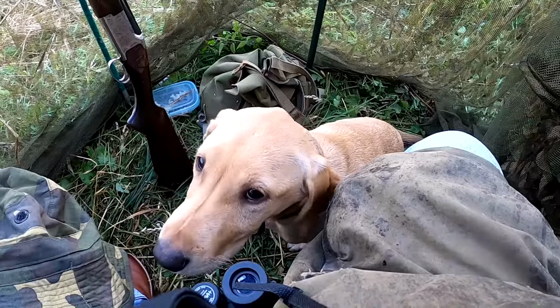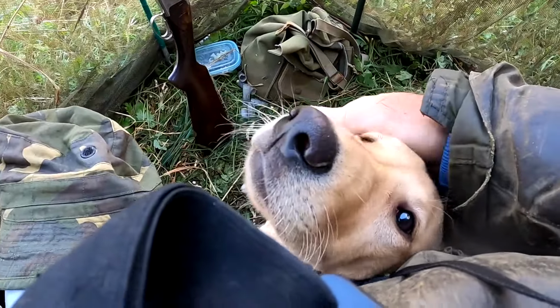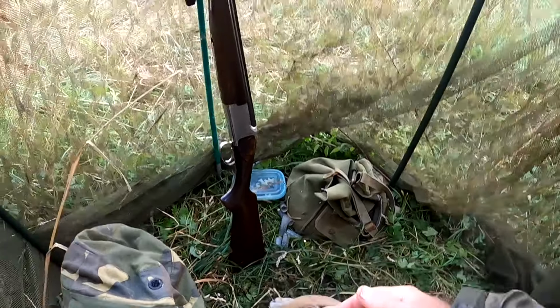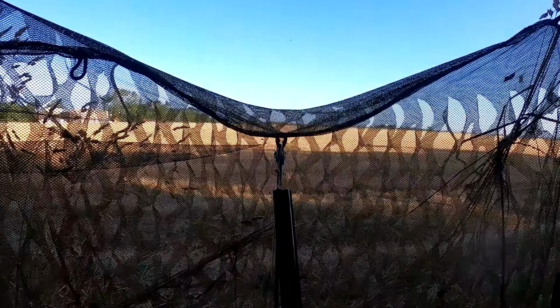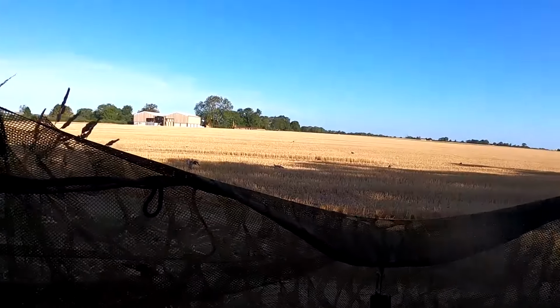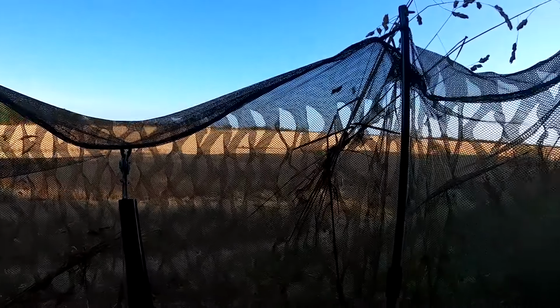You're a good girl today, hey? You've done your first retrieves. I haven't picked up a live bird yet, have you? I'm sure we'll do that. Well, it's gone quieter now. Crow going over there in the distance, but no pigeons. We can sit here all day. We've got sandwiches, haven't we, dog? Just had some.